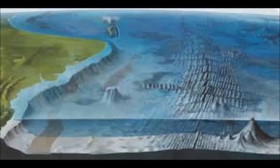Starting in the 1920s, a new invention allowed more accurate measurements of the depth of the ocean. Scientists began mapping the ocean floor by using an echo sounder. Today, the machine that does echo sounding is called sonar.